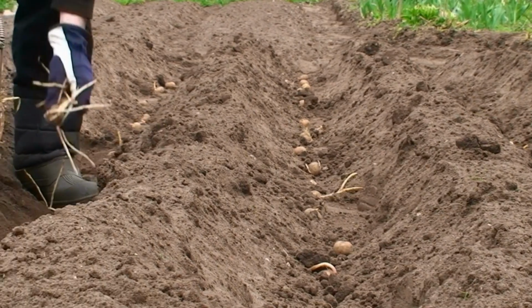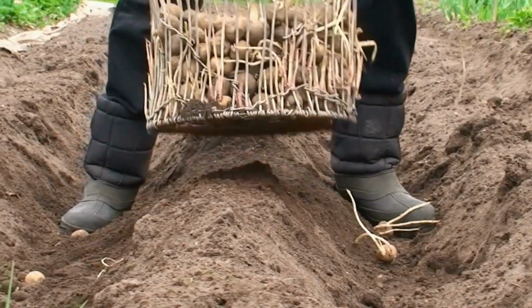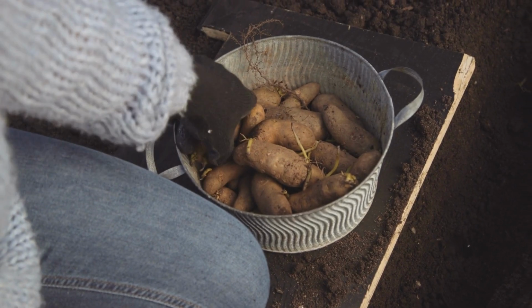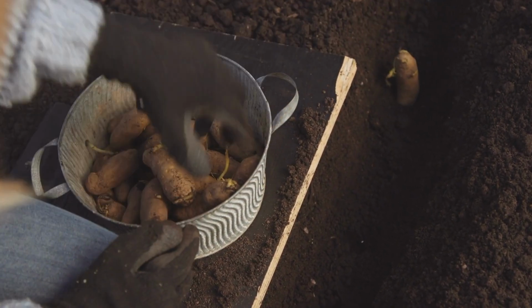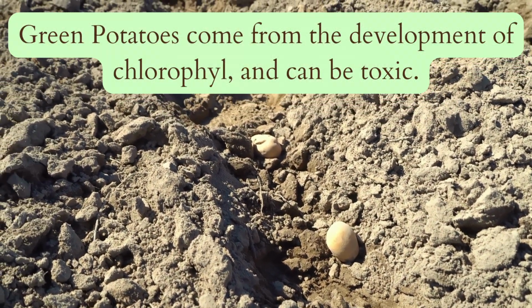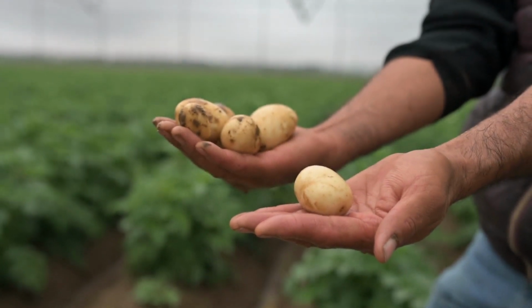Plant seed potatoes in furrows or holes about 6 inches deep and 12 inches apart, and cover with soil. As the plants grow, hill up dirt around the stems to cover up the lower leaves and encourage new growth. Hilling also helps to keep the developing tubers covered and protected from light, which can cause them to turn green and become inedible.